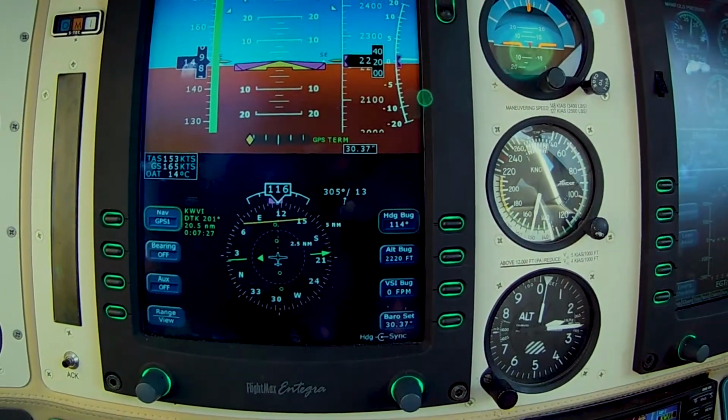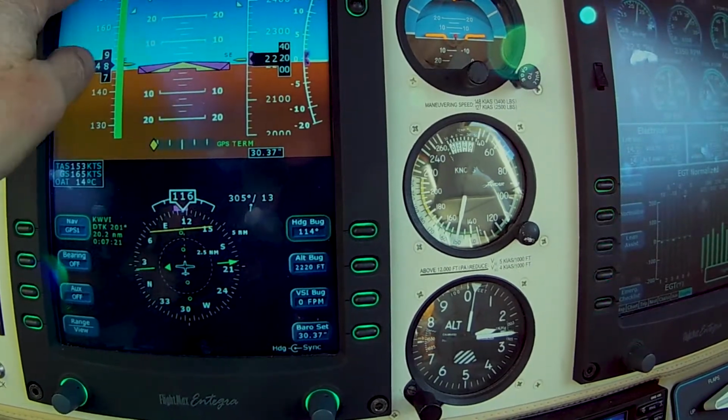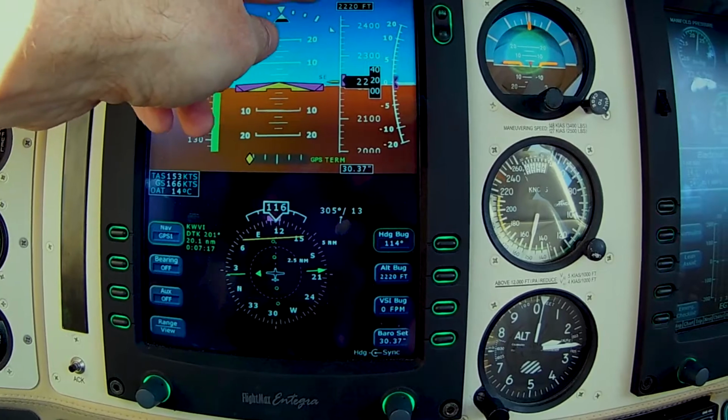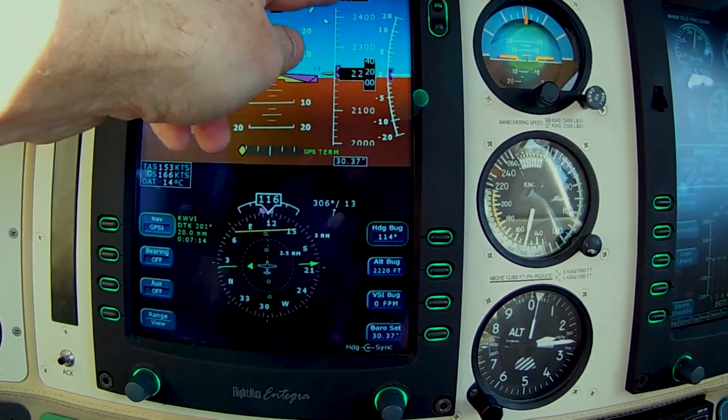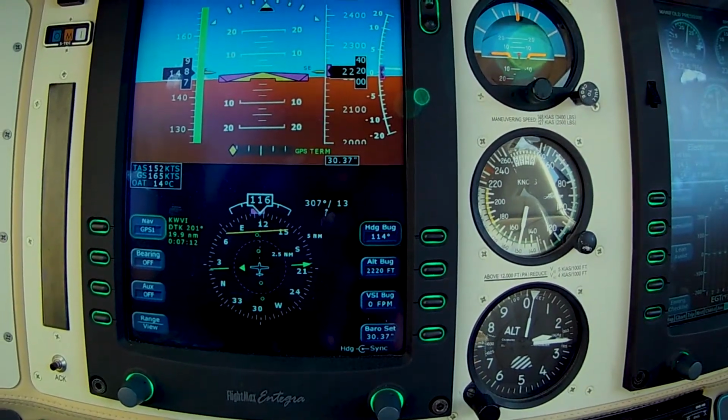So that's nice. We're holding altitude. You can see we've got the autopilot. This along the top of the screen here shows what the autopilot's doing. It's in the heading mode and then altitude capture mode and autopilot. So anyway, we're at, like I said, 2200.